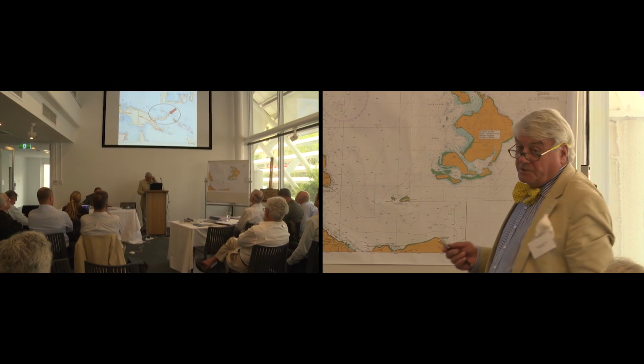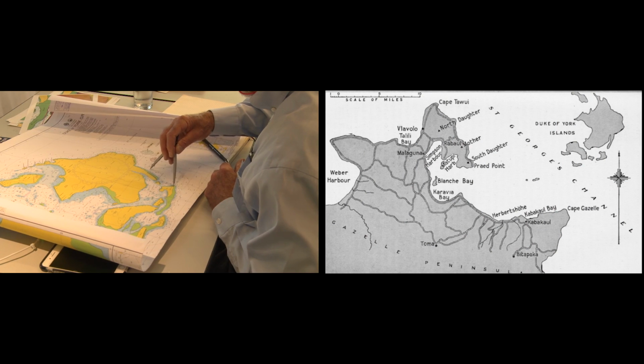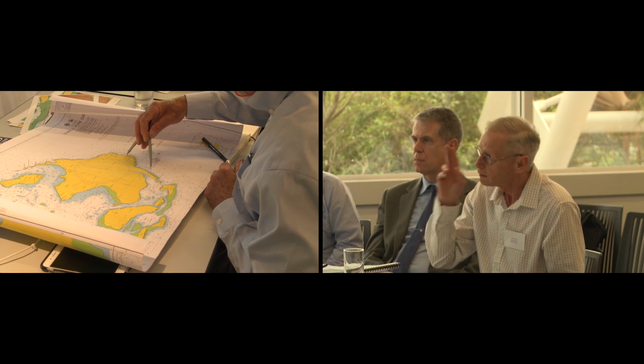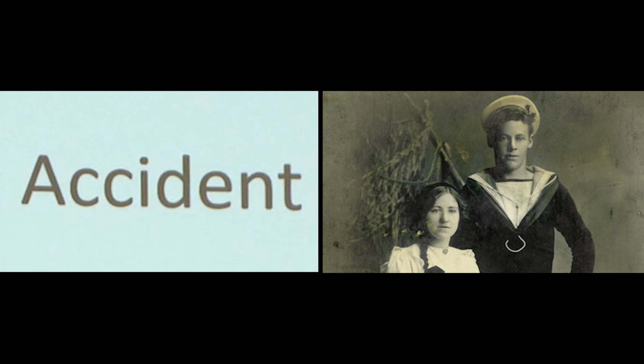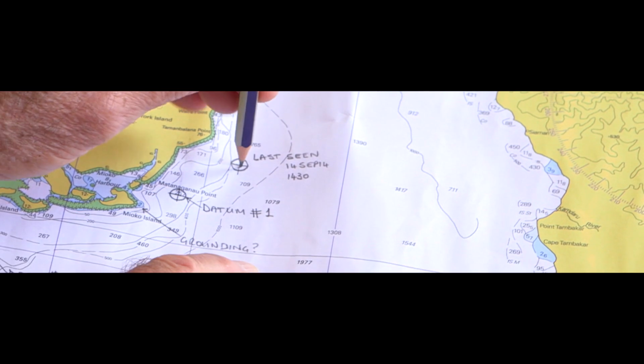I'm Peter Briggs. I'm a retired submariner and working with a team of people scattered around Australia, in fact, to locate and find the men of AE1. Through the support of the Australian National Maritime Museum, the team assembled to re-examine the original records and evaluate existing theories surrounding the disappearance. New clues were uncovered.